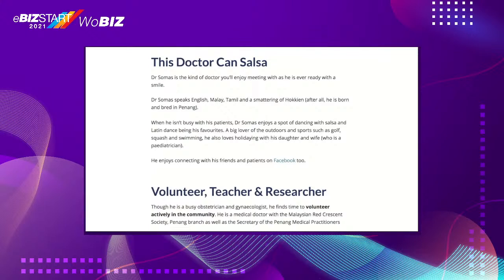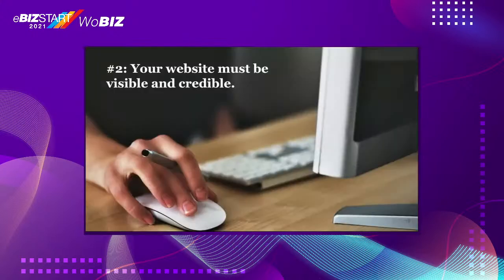It doesn't matter how you put it, but at the end of the day, I will buy from someone that I know, like, and trust. Okay? So if you don't have a story yet, go back and look into your website and see what you can put into your website that can make people get to know you better.